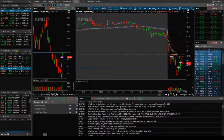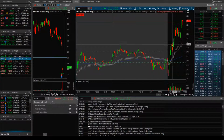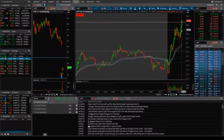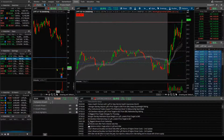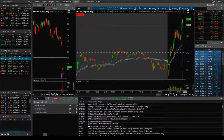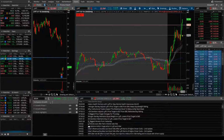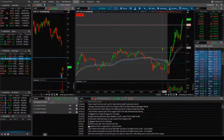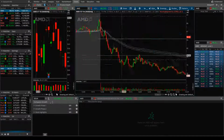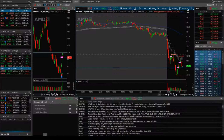Oh yeah, LIFT. I wasn't watching that though. Maybe I should have been watching LIFT. Really nice little micro pullback here. Entry would have been 22 over, beautiful, and then another micro pullback at 2230s, beautiful. LIFT looks very decent, to be honest. Right over here it would have been a chase, but the entry would have been like 2230s. Very clean moves. Sorry, I missed that. I was really concentrating on SPY as well as AMD. A relatively strong stock, LIFT.